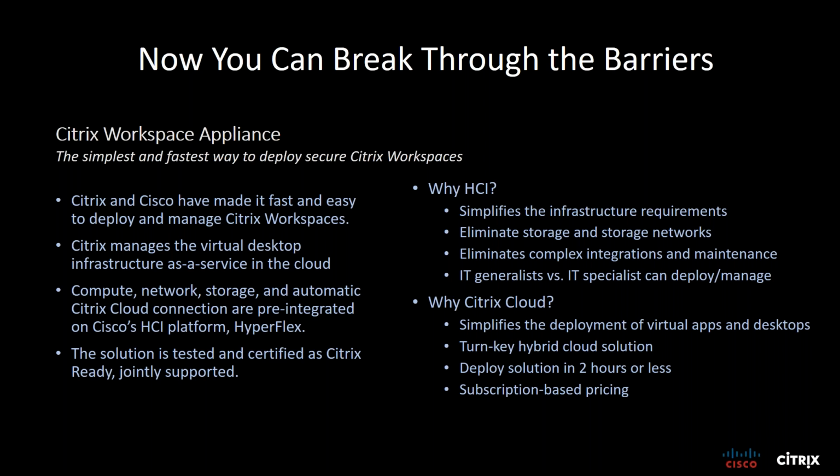Citrix has likewise taken the complexity of deploying and managing the Citrix stack and moved it to the cloud, where Citrix manages it, patches it, backs it up, keeps it up to date, everything that you used to need trained specialists to do. We do the hard part, leaving you to focus on the things that are more important to you.